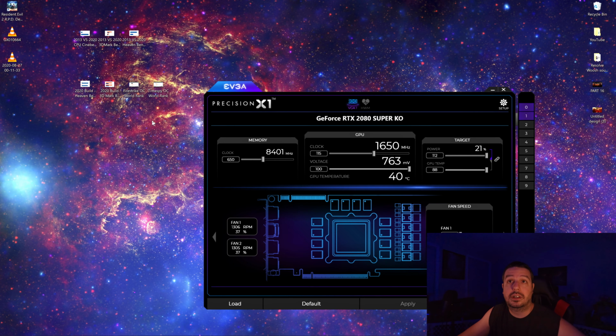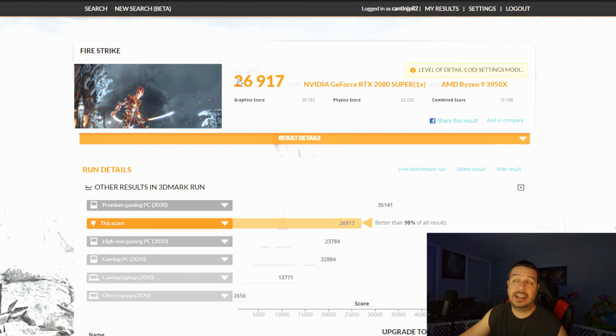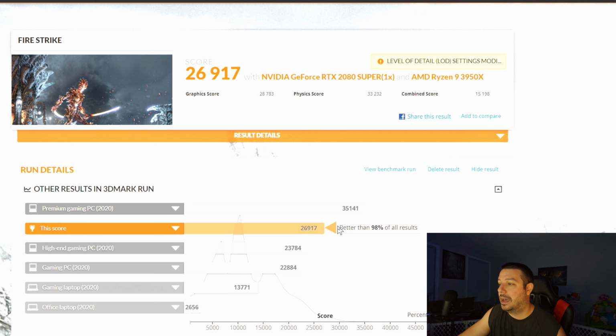So these overclock Time Spy and Fire Strike scores, how do they compare to, say, other PCs out there in the wild? Is it top 75%? Is it top 80%? Is it top 99% of all PCs performing out there? Well, let's take a look. So Fire Strike overclocked world rank, here we go. The 26,917 score that I got puts it at 98% better than all results from other PCs who have also run the same test.